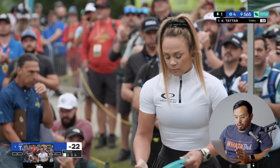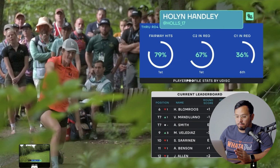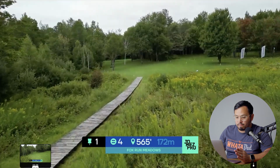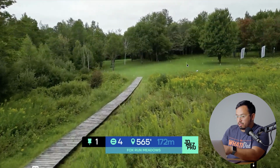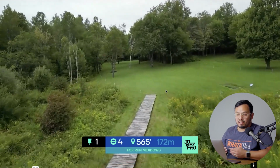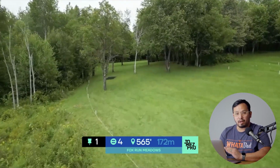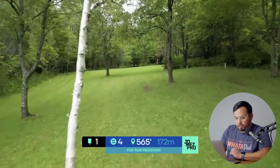And you can see the same thing happened here on the final round. This is hole 1 of the final round. Honestly, this is probably one of my favorite holes for FPO here, because off the tee, you can see there's OB to the right over here, so you don't want to go right. And then there's OB to the left. It really makes you have to make a choice on how much of this fairway you want to bite off. I love this hole, especially for FPO.